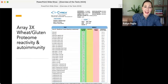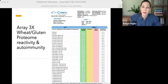So Array 3X is our gluten and wheat immune reactivity panel, and it's possibly our best known panel, as it was the first one on the market and to this day is the most accurate, comprehensive assessment of wheat and gluten immune reactivity. It includes the conventional markers for celiac disease, although it's not a diagnostic test, but it also includes markers that are specific to 2 other gluten-reactive autoimmune diseases, dermatitis herpetiformis and gluten ataxia, plus multiple proteins from wheat and gluten that help us to really understand non-celiac immune-mediated gluten sensitivity.